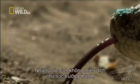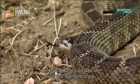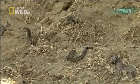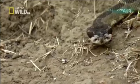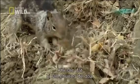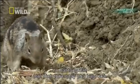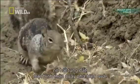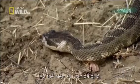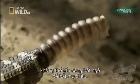But baby squirrels do not have the same immunity as adults. So parent squirrels need to protect the burrows at all costs. When a ground squirrel is really under threat from a rattlesnake, it will resort to a behavior called substrate throwing, a really potent form of harassment. It shows the snake that it's been spotted and therefore can't rely on a surprise attack to reach its target.